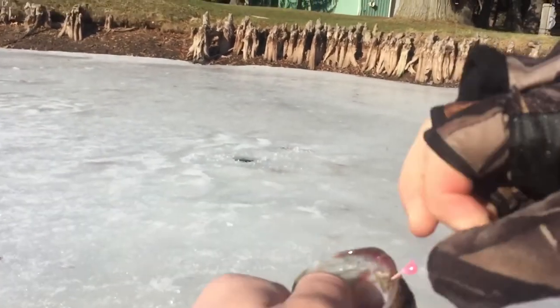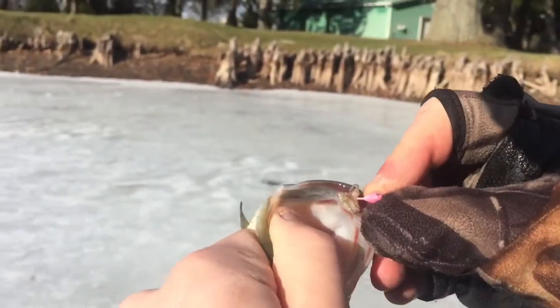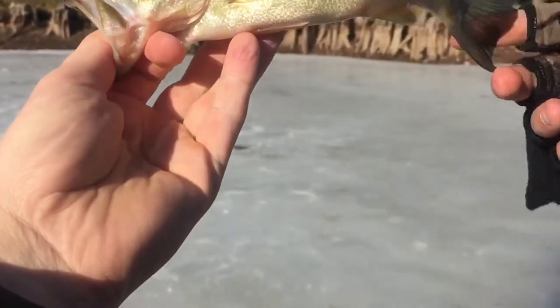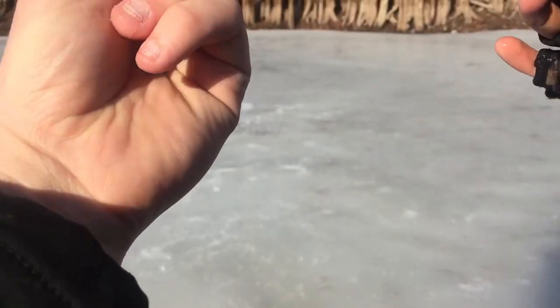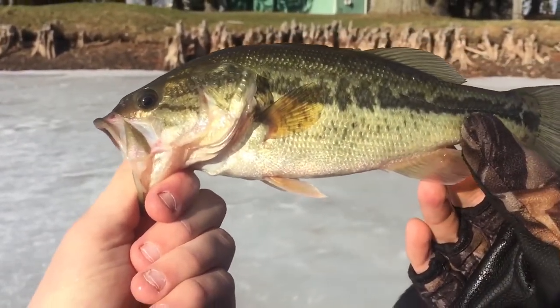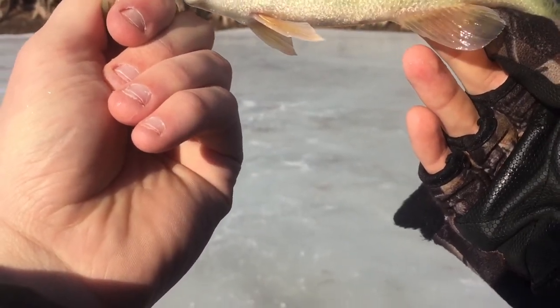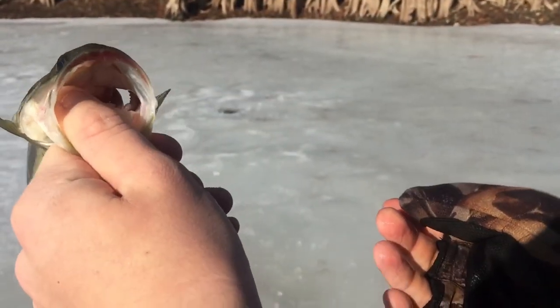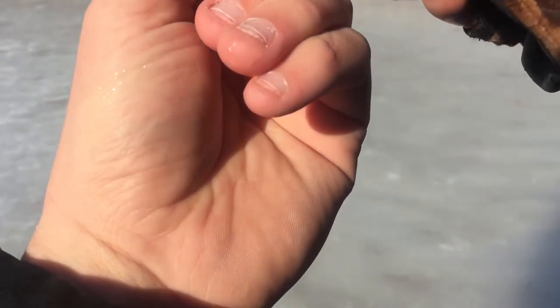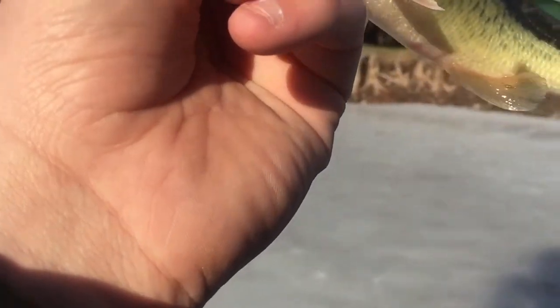Right at the top of the lip. You ever notice that? When you're ice fishing, you always catch bass right at the top. This is not a bad bass. I mean, pretty chunky. There are bigger ones in here, but you know, a fish is a fish. He's got a little leech on him right there. Get that off of you, buddy. Fish is a fish. This is definitely a beautiful guy. Is that another little leech there, bud? Yes, it is. I believe I got that one off. I don't know, they're gonna stay. But beautiful little guy. Let's get him back.